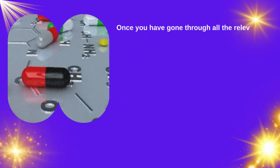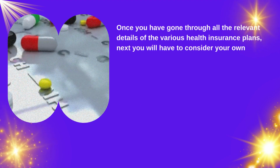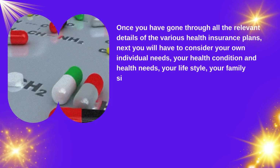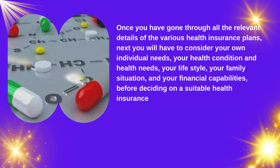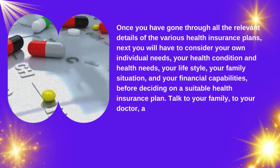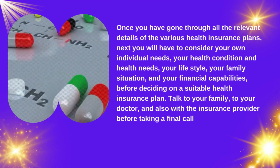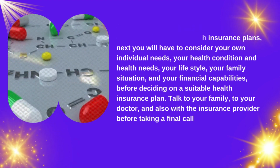Once you have gone through all the relevant details of the various health insurance plans, next you will have to consider your own individual needs, your health condition and health needs, your lifestyle, your family situation, and your financial capabilities, before deciding on a suitable health insurance plan. Talk to your family, to your doctor, and also with the insurance provider, before taking a final call.